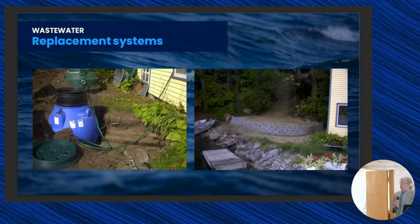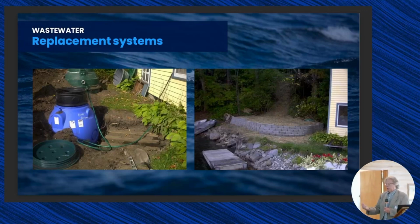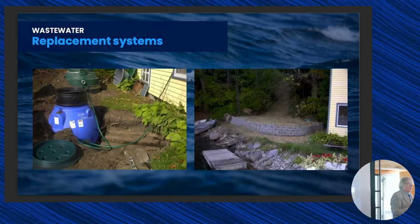Some examples of replacement systems: where we have constrained sites, where you have limited soils, where you have homes that are right next to the lake. What can you do? These homes are there, they're older camps. To upgrade, what can they do? They can bring in some soil here, build that up, and pump it up the hill. You can see some of the pump chambers there, and you bring in your higher quality treatment tanks, the enhanced treatment systems, and build these sites up.